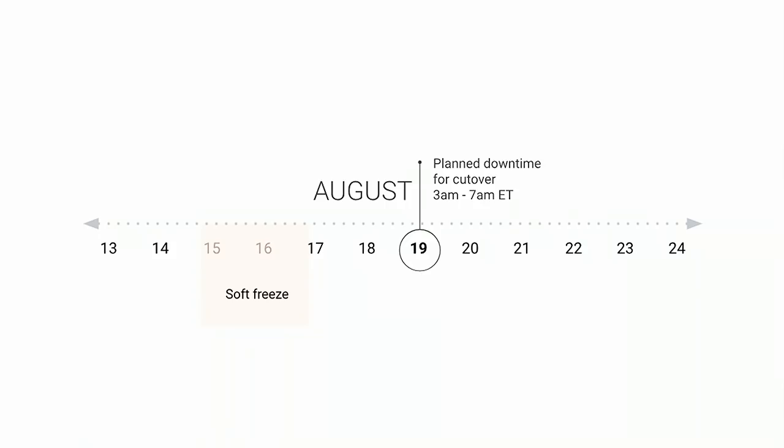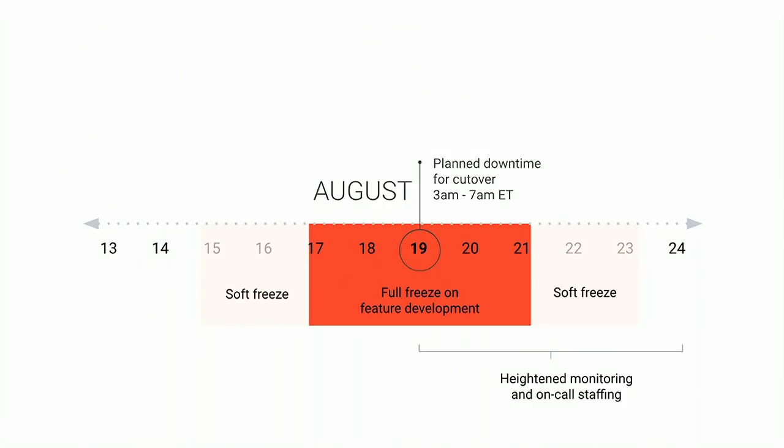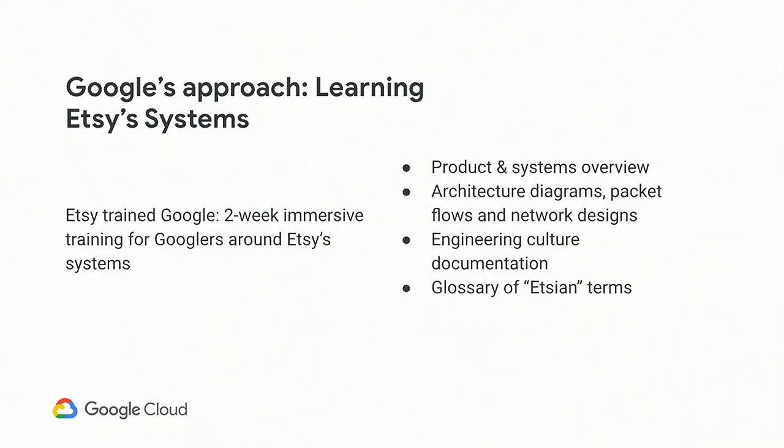So the way that we planned for it was to have a soft freeze. This was a new thing for Etsy. We are a continuous deployment shop. We deploy 30 times a day. But in preparation for cutover, we communicated to all of our engineers that for a couple of days, things will be moving slower. So it would be a soft freeze where only P1 bug fixes would go out. And then we would enter a full freeze where no changes except those required to set up the cutover for success would be allowed. And then there would be a period of heightened on-call monitoring. A lot of teams had signed up for rotations so that they would help observe the site once we were running in GCP. So that was all Etsy's approach to the cutover process, a pretty different one.